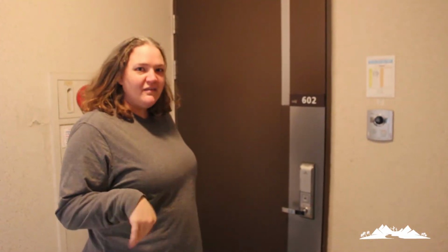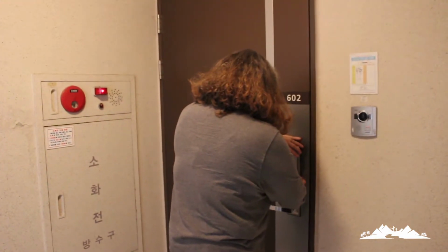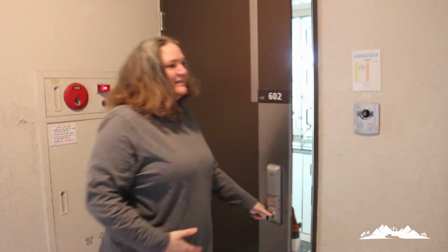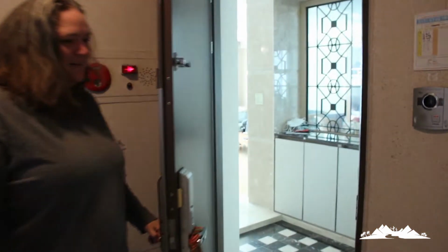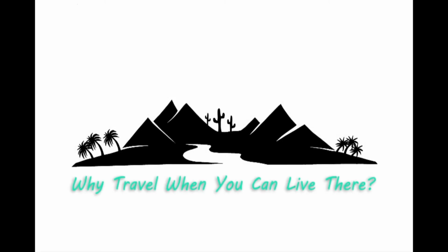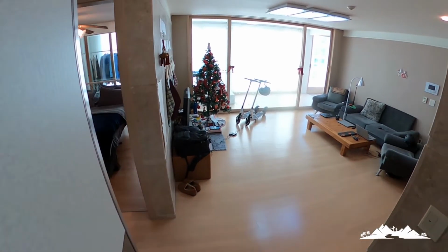So we've just come off the elevator and we want to welcome you to our home. They have these awesome keypad locks, so we don't need a key. And then in you go. So welcome to our home.